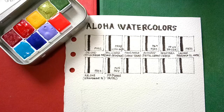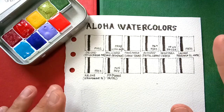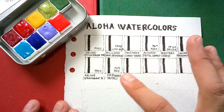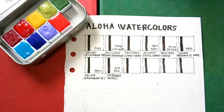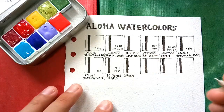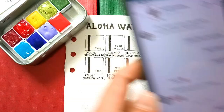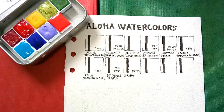So now we're ready to swatch our paints. For our swatches and our sample painting, I am using, as always, Arches 185 watercolor paper. And it's cold press. As you can see, I have only prepared 8 swatches for our 8 colors. Because we have a surprise, which is the guava, I messaged Kaiko and asked about the pigment code for guava, and she said it was PR83.